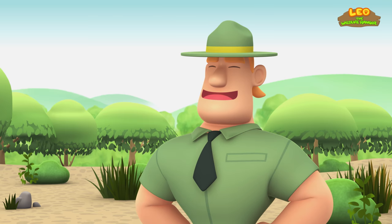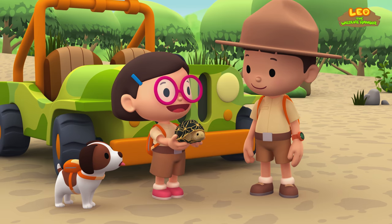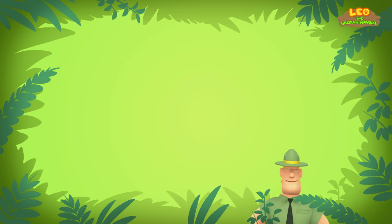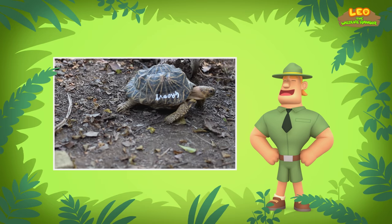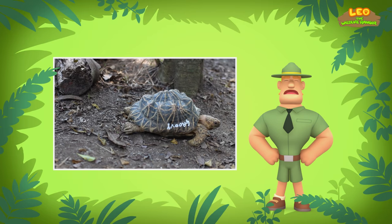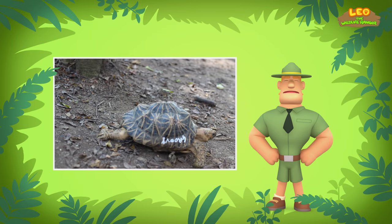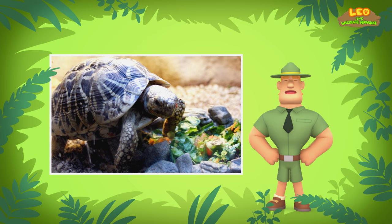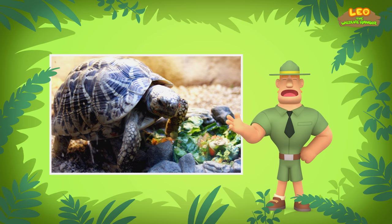Ah, an Indian star tortoise. It's one of the prettiest tortoises I've ever seen, Ranger Rocky. Apart from its beauty, the Indian star tortoise is also gentle and shy. Unfortunately, the peaceful nature and beauty of Indian star tortoises are also the reasons why people like to keep them as pets. And in many countries, it is illegal to keep Indian star tortoises as pets.